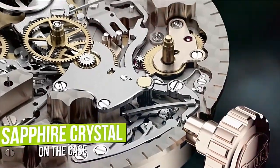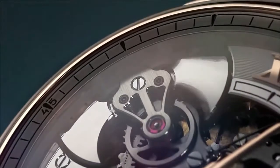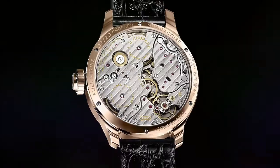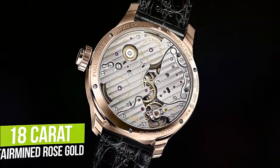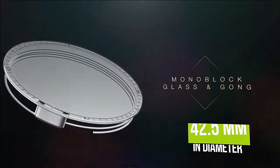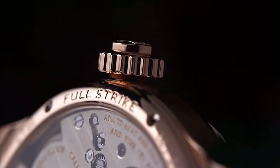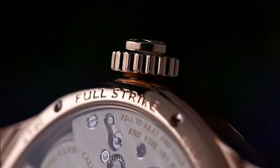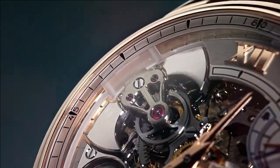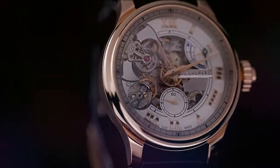And the sapphire crystal on the case boasts scratch-resistant and amazing acoustical properties. The watch comes with a double-sided hand-sewn alligator leather strap, and the case is made from 18-karat Fairmined rose gold. Measuring 42.5 millimeters in diameter and 11.5 millimeters thick, this reasonably sized case is graced with beautifully balanced lines. Offering a unique sound signature that is beautifully resonant, the Chopard LUC Full Strike is made for the modern gentleman.